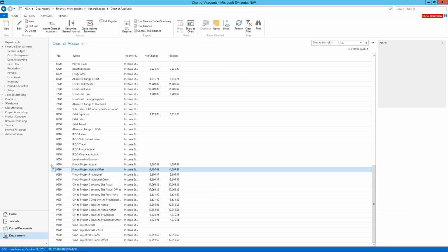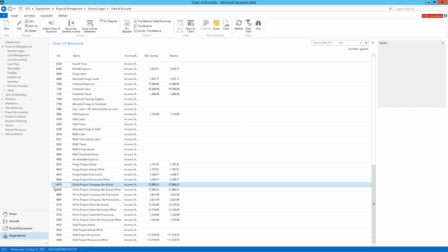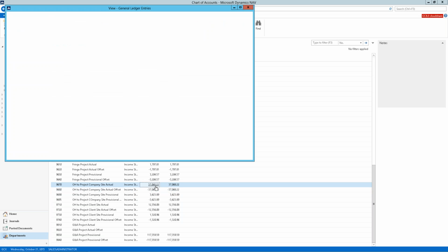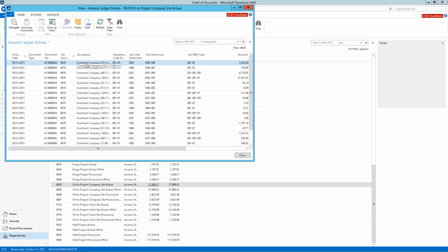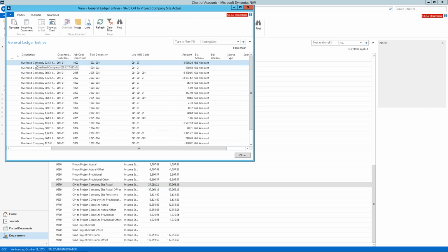So I'm going to open up my chart of accounts, and what I'll show you is down in my allocation section, you can see a range of accounts that are used for allocation purposes, and I'm going to highlight just 2 of them to show you how it works. So I've got an overhead to project, company site actual, and offset. So the actual overhead costs that are accumulated up top, they're allocated, and you can see the detail of it here that show the allocation, what was the rate, what was the base, the WBS, and amount that was allocated. So, and in that description, you see the detail of that.